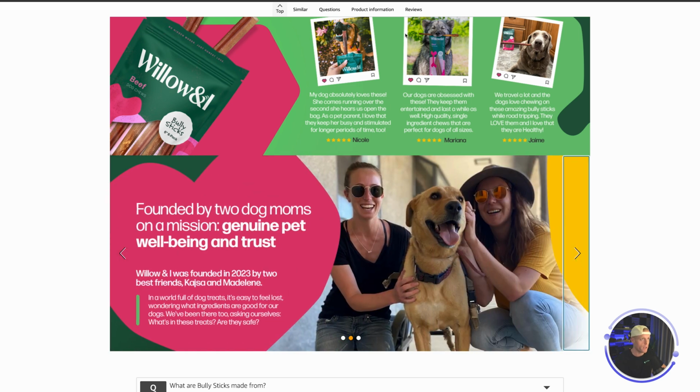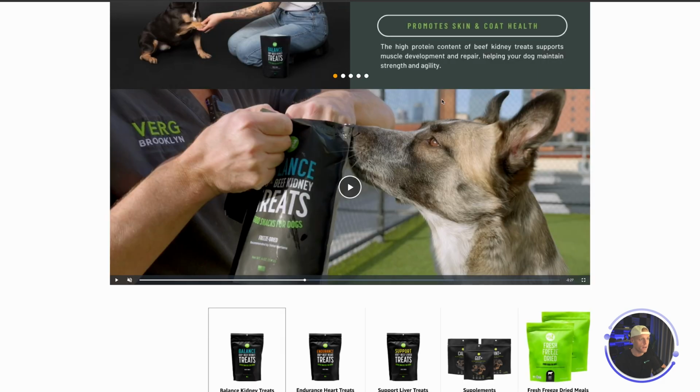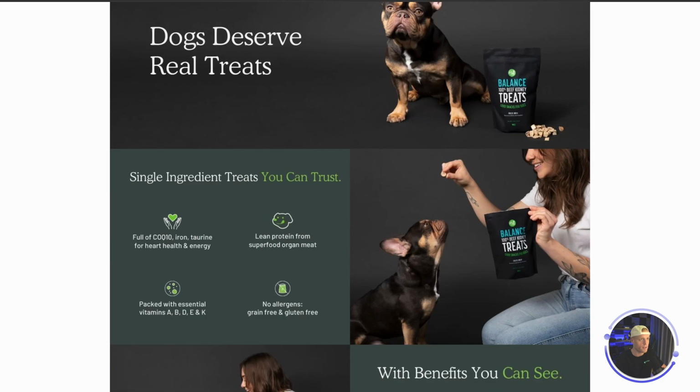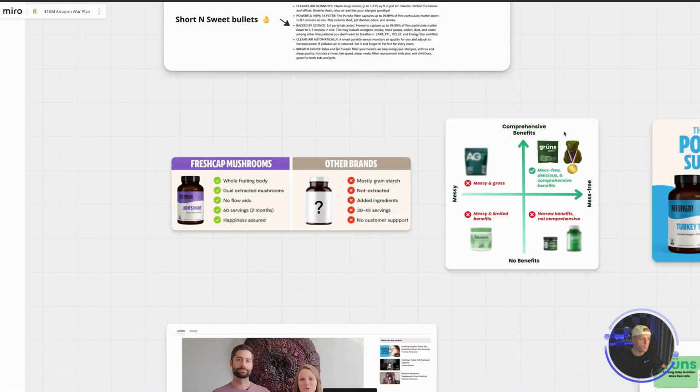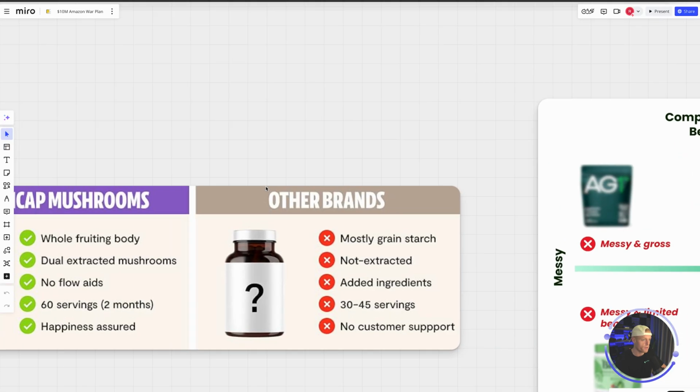Okay, and use a comparison chart. So I couldn't find a good example in the dog treat space as I was just looking right now, but come back and maybe you'll have some better examples. But I can show you this example for some supplements, some two solid examples, just very simple.